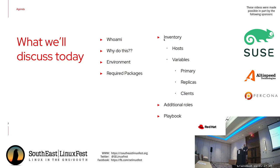We're going to be discussing who am I, why do I do this, the environment I'm using, the required packages for this. Then we'll go through all the playbooks, because I am using Ansible for all the automation. I've been using Ansible since 2017, I think, right before or right after Red Hat purchased them. I found out it is something that I enjoy quite a bit, compared to the last talk I was at, which said Ansible was not worth it. It is not a developer application. It's more of a sysadmin application in my mind.